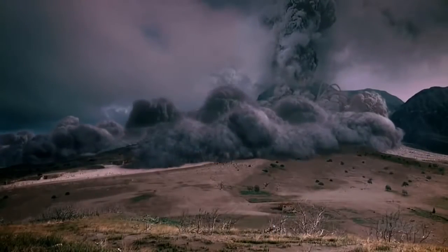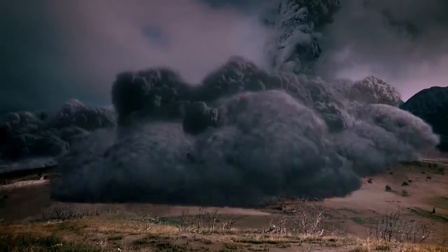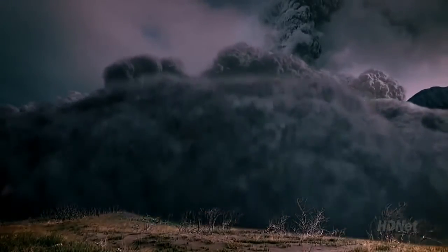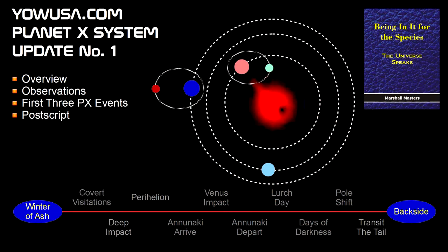The first tribulation and the beginning of the timeline is the Winter of Ash, and it is principally caused by a galactic superwave, as discussed in our previous video, Yowusa.com Volcano Update number 1. So in this program, we will examine the first 3 Planet X events projected for this tribulation timeline by the guides in the book Being in It for the Species.